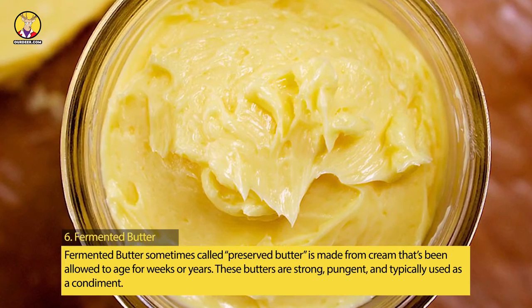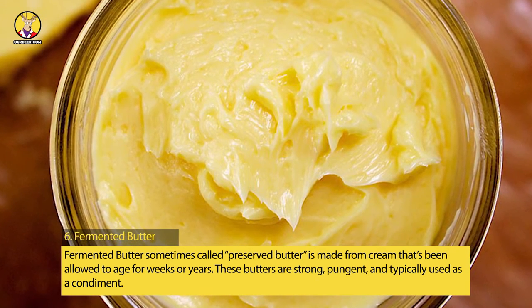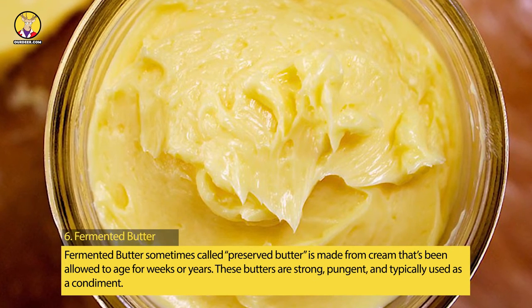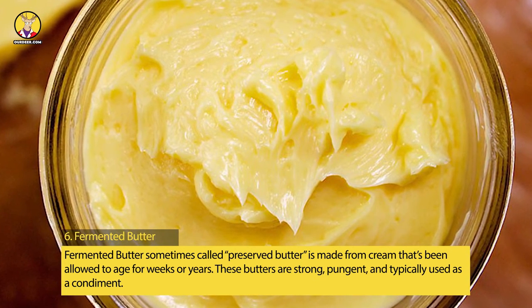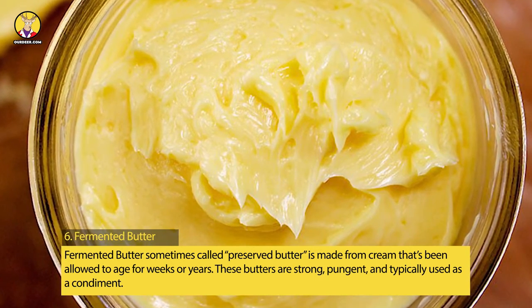6. Fermented butter. Fermented butter, sometimes called preserved butter, is made from cream that's been allowed to age for weeks or years. These butters are strong, pungent, and typically used as a condiment.